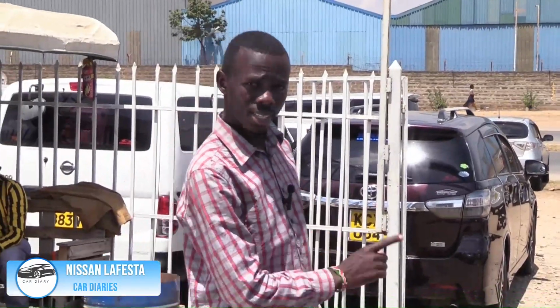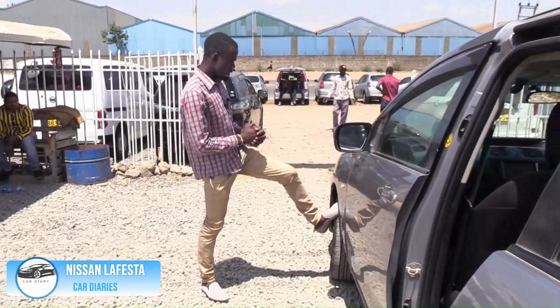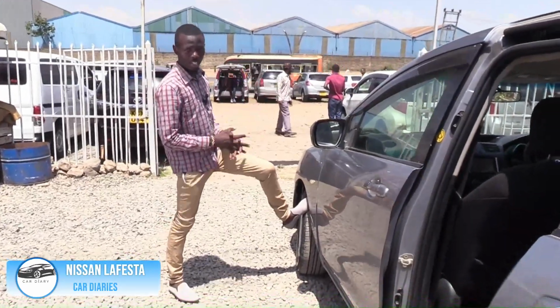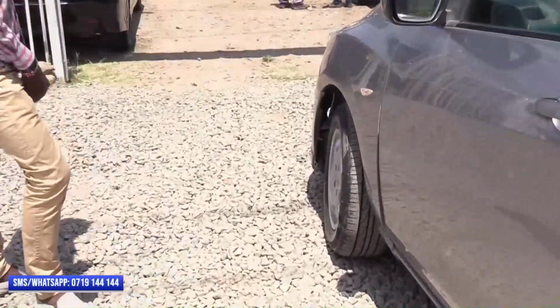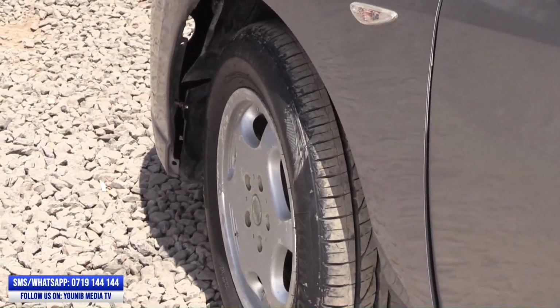Also, let's talk about these tires. So these ones come with 17 inch alloy wheels. Of course, we say this is the luxury grade of the Nissan Lafesta, so you will be in a position to get 17 inch alloy wheels when you buy the Nissan Lafesta.